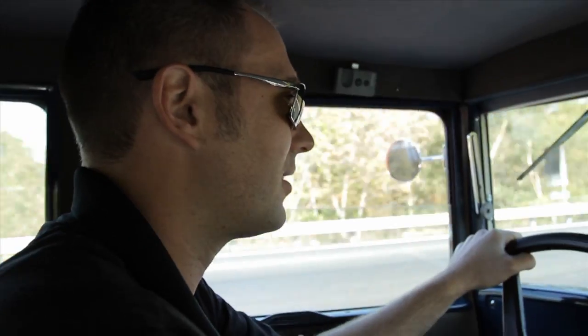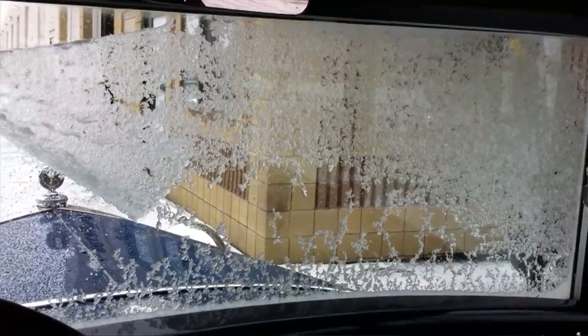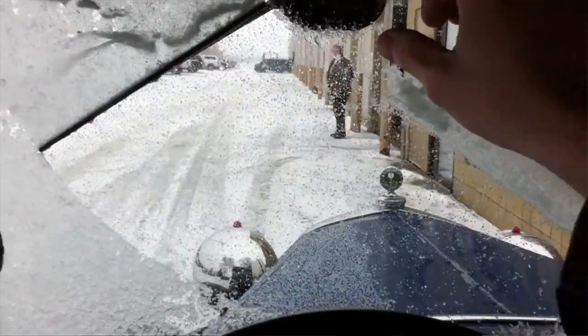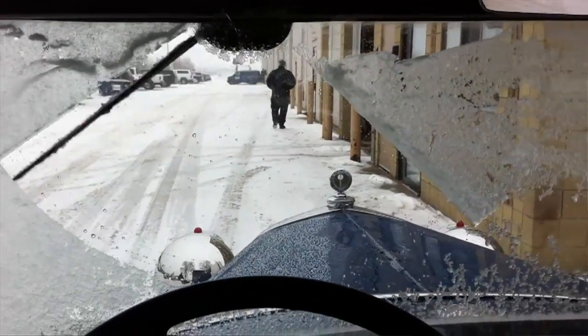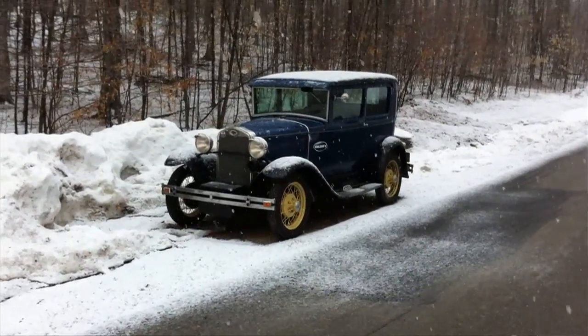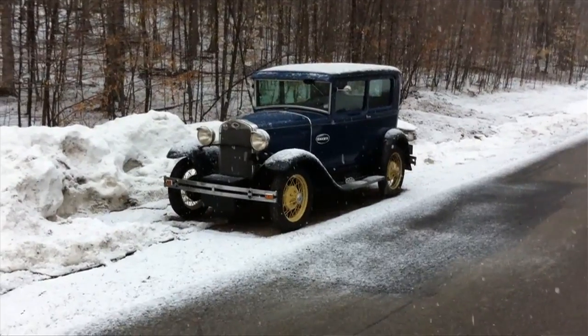Cars that should have been far more capable by any stretch of the imagination, far more capable than this car when it came to slippery conditions. But the takeaway is not necessarily that the Model A was a better handling automobile in the snow. It was just the fact that I was being cautious and going slow, and so I was not out driving the reasonable capabilities of the car.